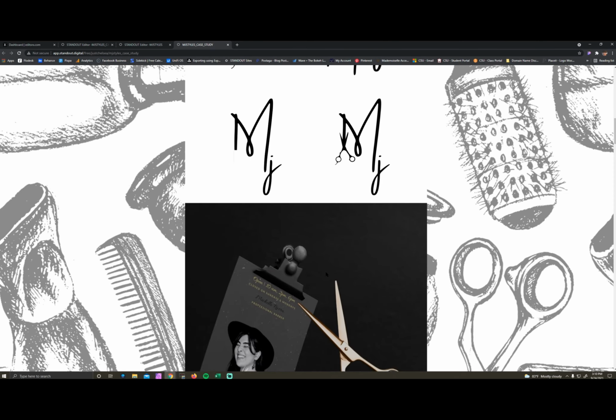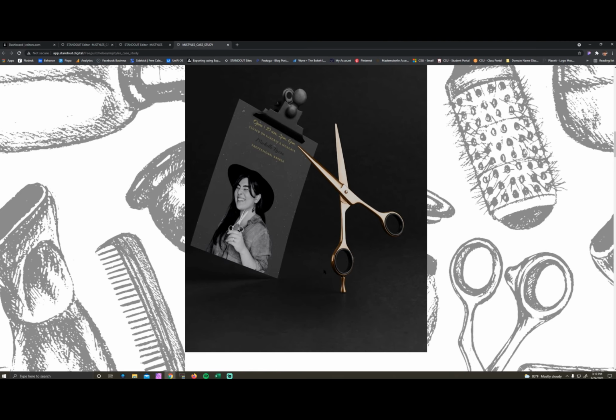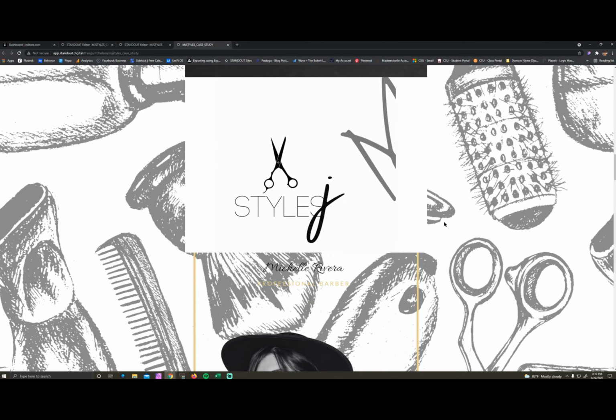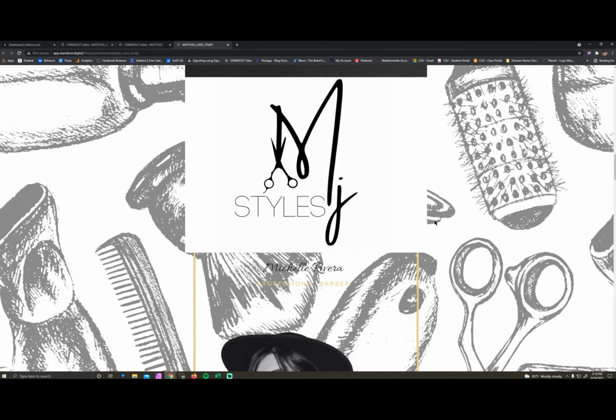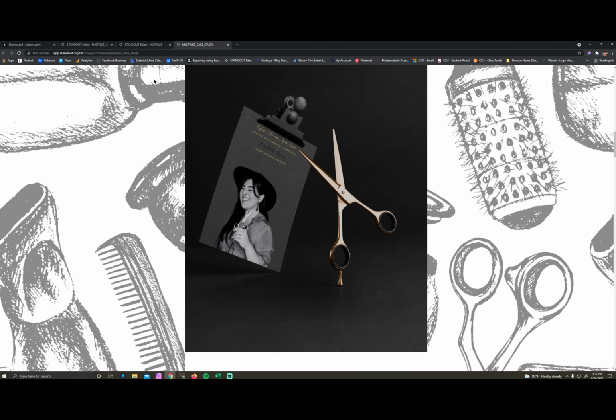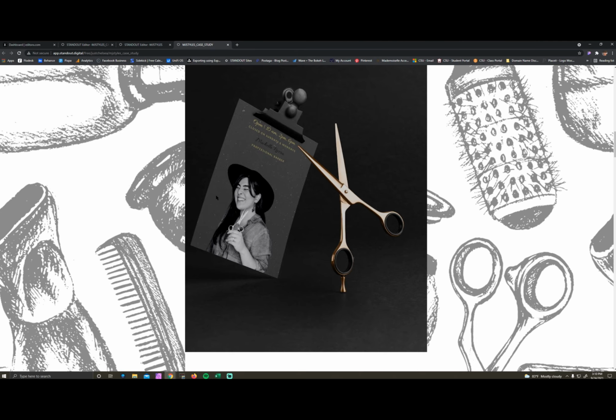Now, I didn't want to just leave it as MJ because her entire thing is actually MJ Styles. So when I say MJ Styles, I needed to add the styles. And so I did. MJ Styles. Now, what you see right here is a menu. This mock-up is one that you can get everywhere if you just Google it. It's a really popular professional barber mock-up, so just look on Google for it. I'll leave a resource down below in case you want to check it out.